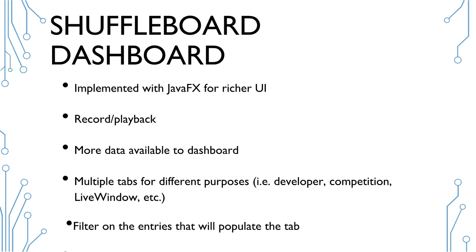Okay, the next thing we want to talk about is that over last summer, a couple of students at WPI implemented a new dashboard. We have the smart dashboard right now, and that's still there, and it still works just the way it always has. We did a newer dashboard called Shuffleboard. That was kind of the internal name, and it's stuck.